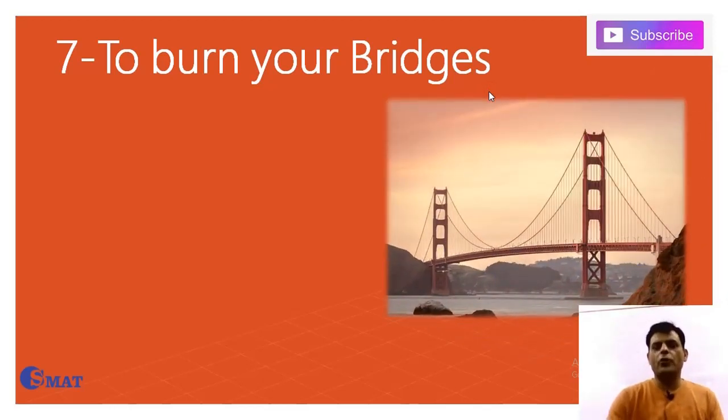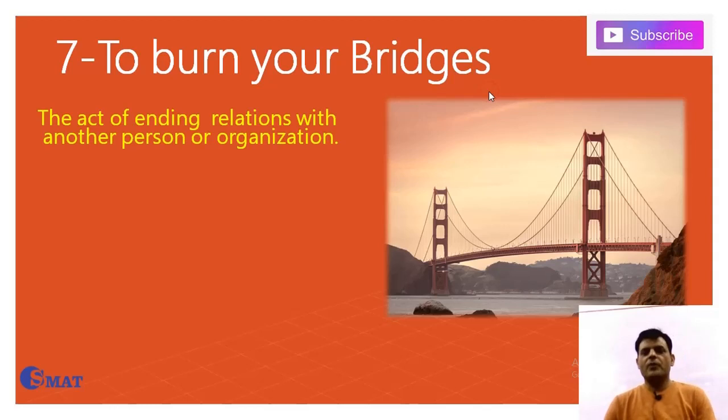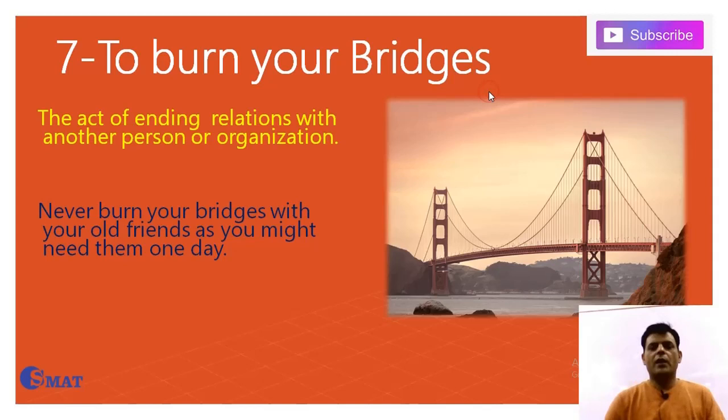To burn your bridges. It means the act of ending relations with another person or organization. When you are done with someone or something in your life, you are sometimes forced to stop talking to them or stop your relations with them. So in situations like these, you can use this particular idiom in your language. To burn your bridges. I have given an example sentence for you: Never burn your bridges with your old friends, as you might need them one day.